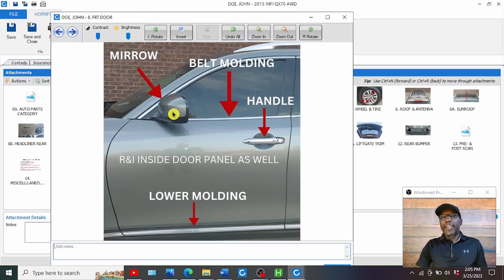So the mirror needs to be R&I. If you're refinishing a door panel, you need to R&I the mirror. You can remove the mirror, and the mirror may need some repair done on it. So you repair it while it's off the door, and then you reinstall it once the door is painted and the mirror is refinished, okay? So that's what R&I means.